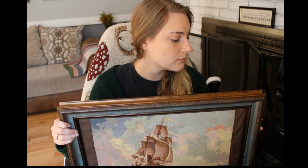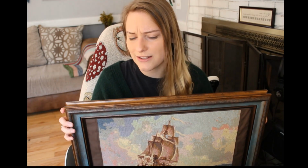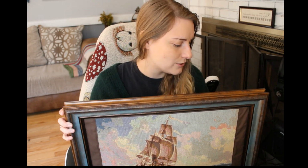So I'm all about the imperfections. I am in no way a perfectionist, if you haven't noticed already. And I just think it adds character to it. This was something where I found a photo that I really liked on Google, and I put it into Pic2Pat, and I will have a link down below to what I'm talking about.